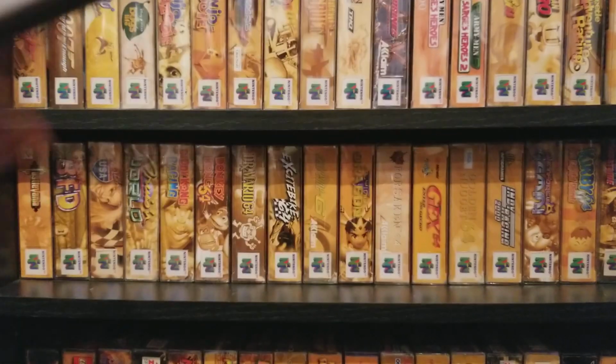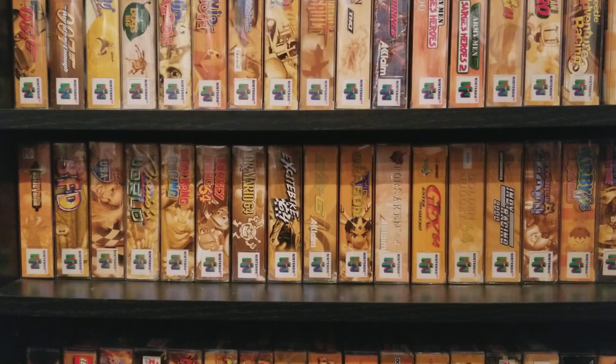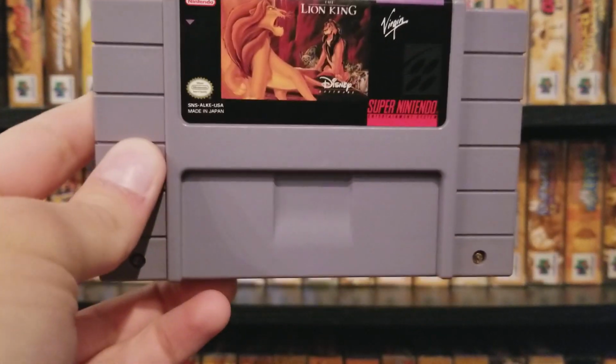Lemmings, which is the Sunsoft classic. A fun little game. Nothing mind-blowing. It's all right.